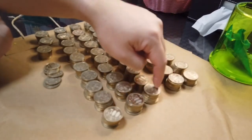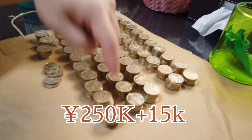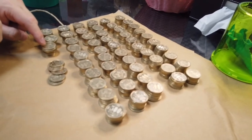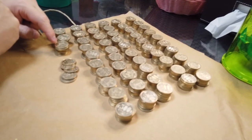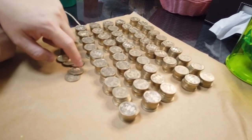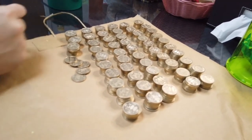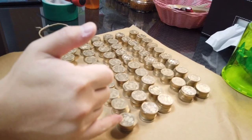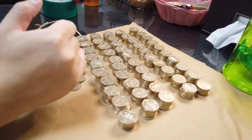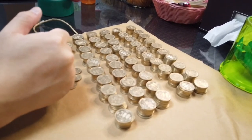10, 5,000 yen. 1, 2, 3, 4, 5, 6, 7, 8, 9, 10, 50,000 yen. Yes. And then 1, 2, 3, 4, 5, 250,000 yen, plus 15,000 yen, plus 2,500 yen. So all in all, how much? 250,000 yen plus 15,000 yen, 265,000 yen plus 2,500.